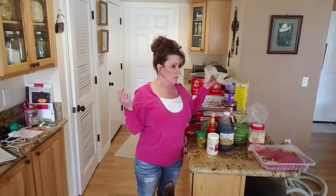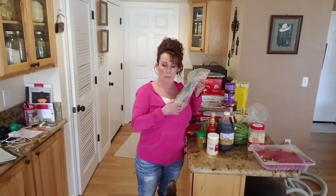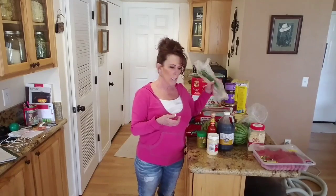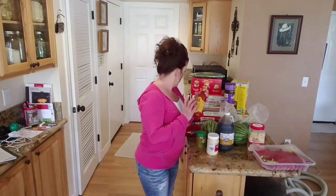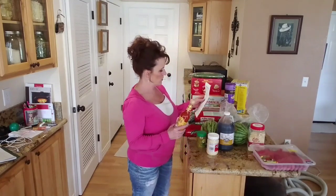The store that's right by me, it's 89 cents for a bundle of radishes, and I think 89 cents for a little bundle of little baby green onions. Goodness, can't afford that.